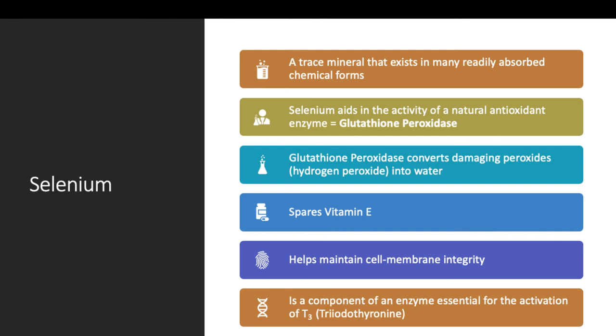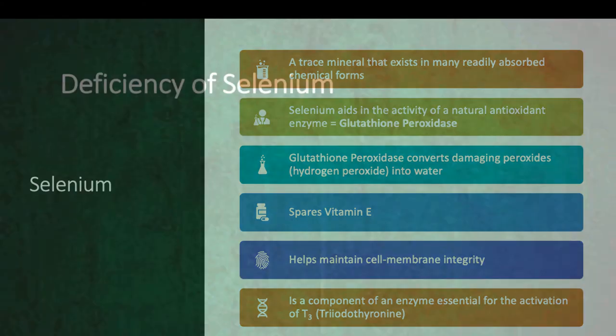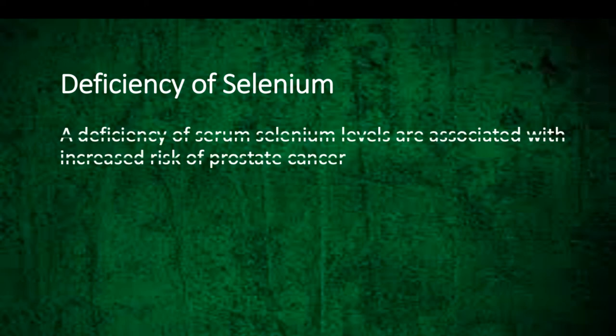Selenium also spares vitamin E so that it can do its antioxidant thing, and helps to maintain cell membrane integrity. It's also a component of an essential enzyme in the thyroid that helps us to produce T3, or the hormone triiodothyronine. Deficiency of selenium has been associated with an increased risk of prostate cancer.